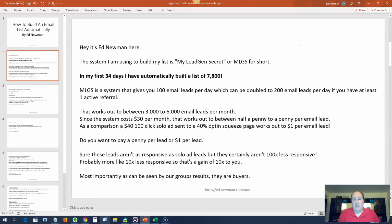Now, if you bought a solo ad on like Udemy or anywhere really, and you're paying $40, which is a cheap price, and you're getting a 40% opt-in rate to your squeeze page, which is a very good opt-in rate, you're going to be paying a dollar per email lead. Now, again, you're paying 1 cent per email lead using this system. If you get a solo ad, you're paying $1 per email lead. Do you want to pay a penny per lead, or do you want to pay a dollar per lead?